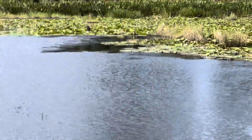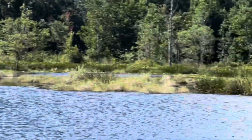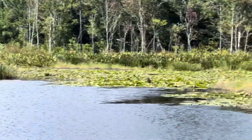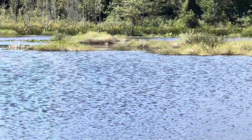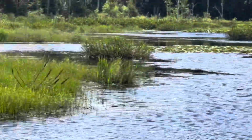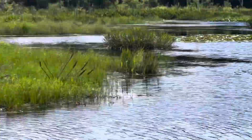So hi guys, this is private property. They have a lot of fishes here, bluegills, bass, all different types of fish, tilapia, armored catfish. There's a variety of fishes here, very beautiful and peaceful, very relaxing, just looking at the water. It's beautiful, nice.